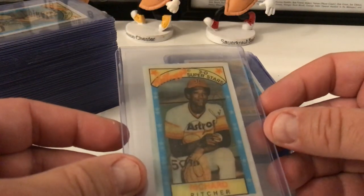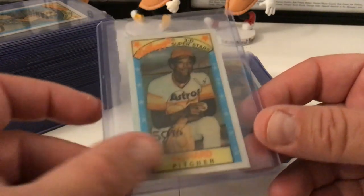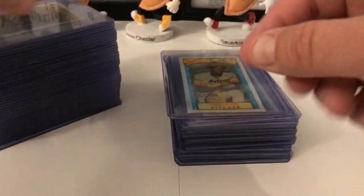Got J.R. Richard. This one's got a little bit of a bleeding thing going on down here. I don't know why. But it has a little bleed going through. See projection. James Rodney Richard. Still a really cool card.